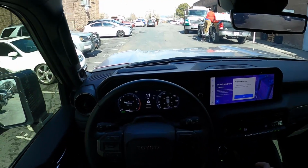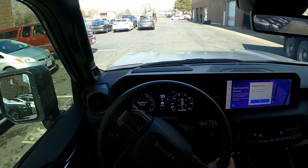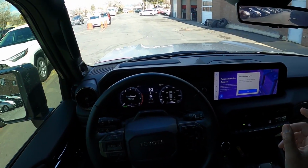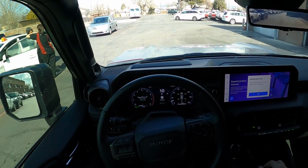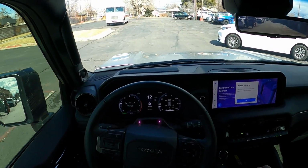But I would say this does feel more refined. The cabin is even quieter than the 4Runner. It's very slight, but there is a slight difference. So a little bit quieter in the cabin. The ride's a little bit better. Definitely a more luxuriously themed interior. Like touch points and all of that are definitely nicer. So all of that I'd say is a pretty big positive.